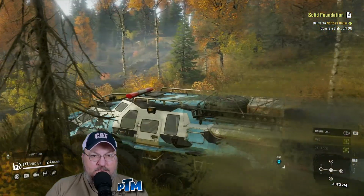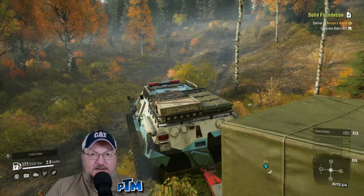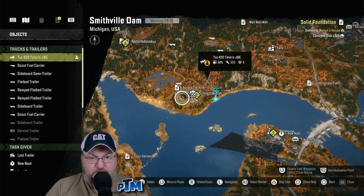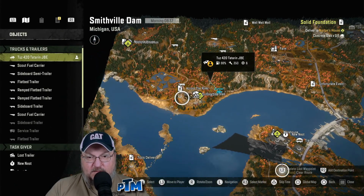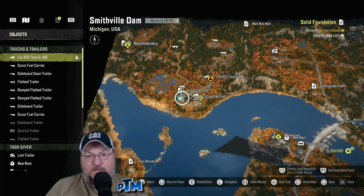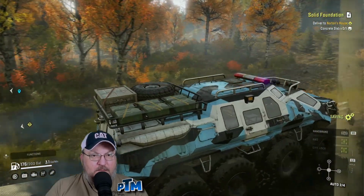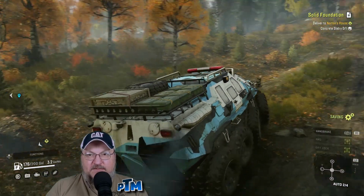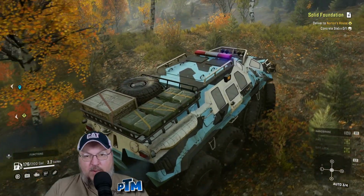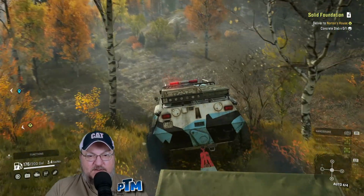So as much fun as I have with this thing, he loves to get me into trouble, man. So we need to actually bring him. Let me get rid of those. There. We need to bring him right there. So let me get to a point where I can dive through the trees with this trailer.